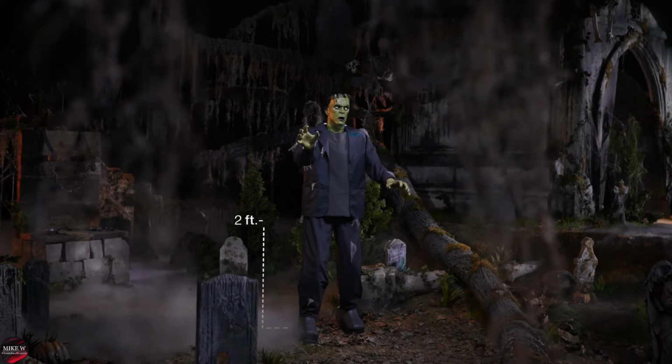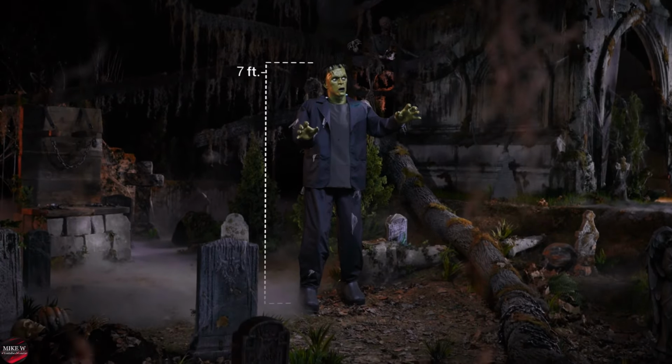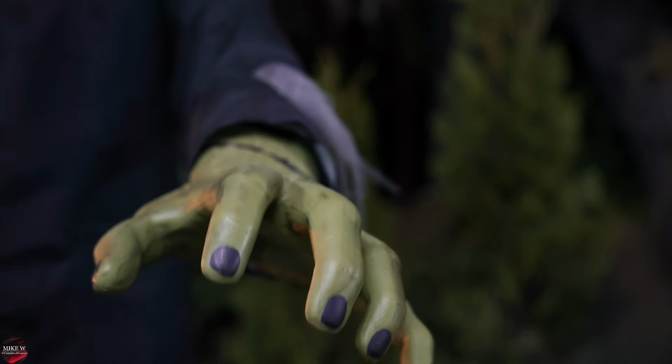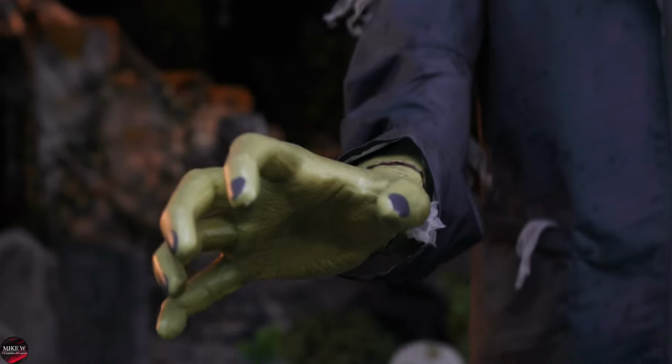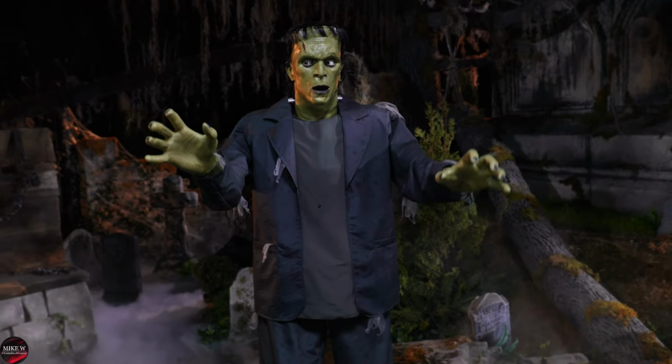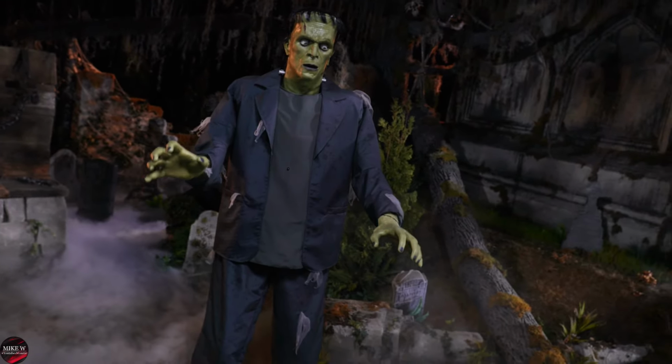But will you be so lucky? Better keep your distance from the 7-foot animated Frankenstein's Monster. This not-so-gentle giant has broken out of the doctor's lab, and he's hell-bent on terrorizing the town one stiff step at a time.